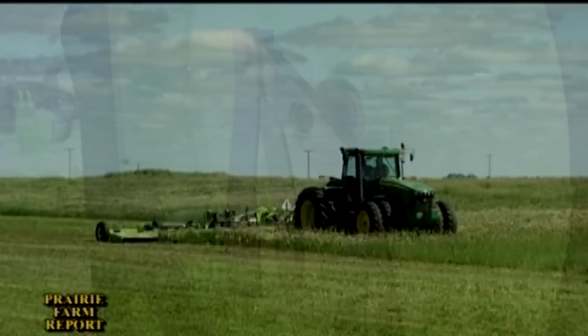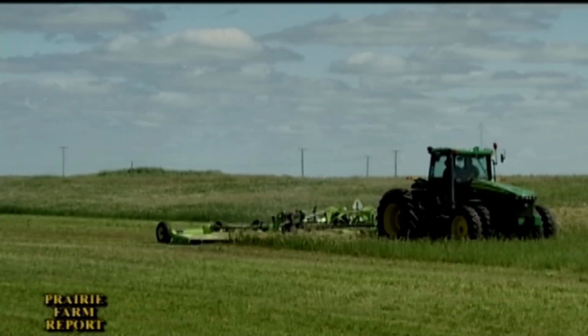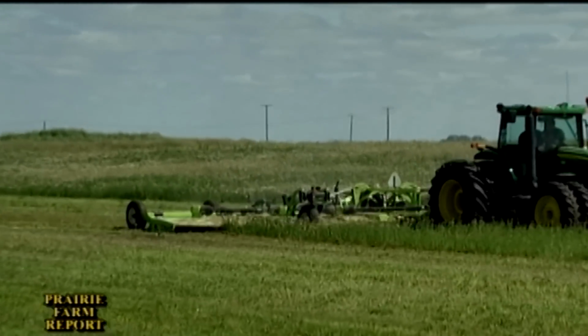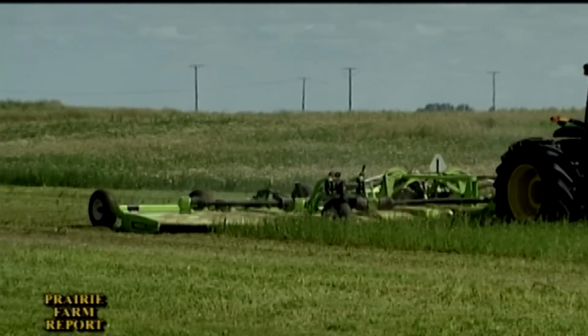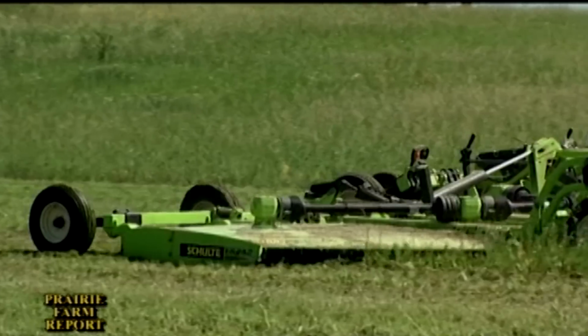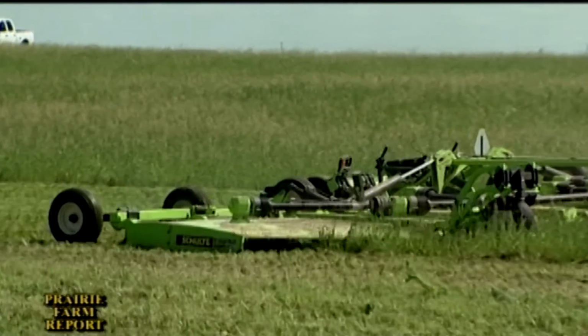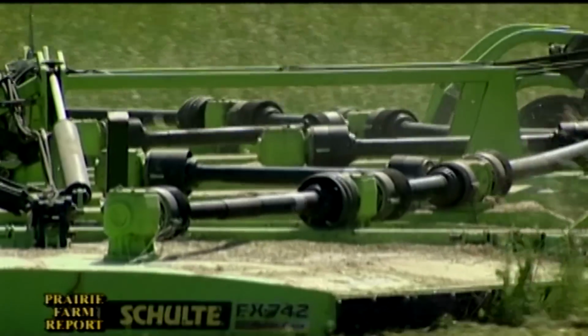Since the mower has about 6,500 pounds of drawbar weight on the tongue, a good-sized tractor is needed to operate it. Typical mowing conditions usually require about a 230 to 240 horsepower tractor, but in heavy growth, it needs closer to 300 horsepower for optimal performance.